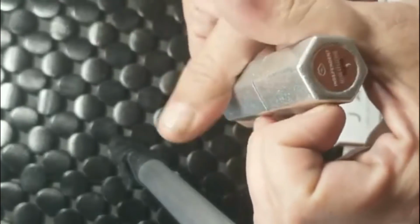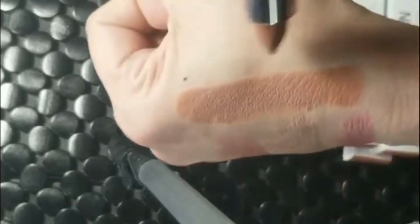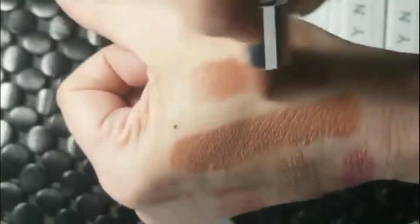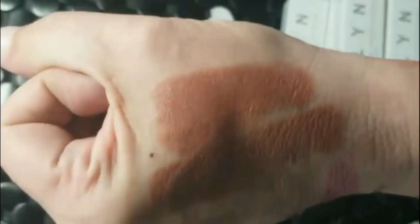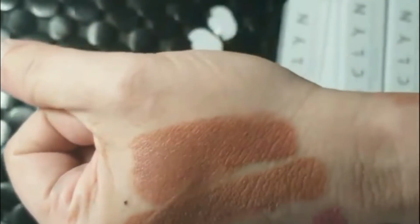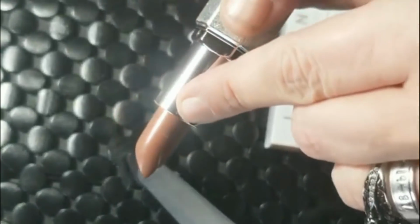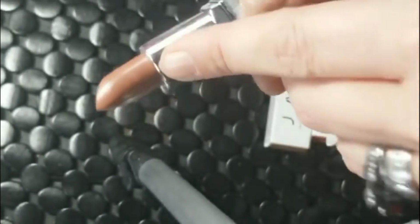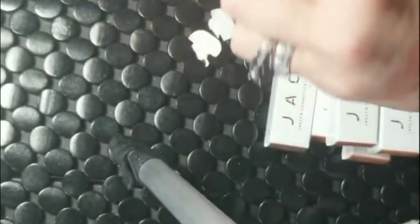We have Independent. This one is tugging. This one definitely feels more on the matte side than a cream. But once you get it going, it feels creamy, but it definitely had a tug to it. And as you can see, because it had a little tug, I am getting that little bit of a line in there. But I had to press hard. So I think it depends on the shades, too.